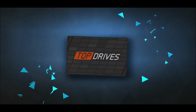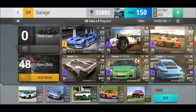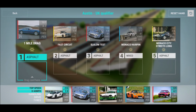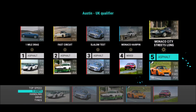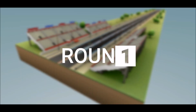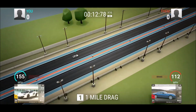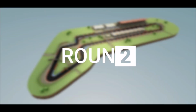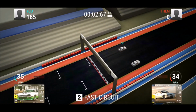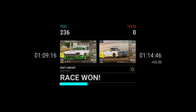Subaru, Rover, not even super rare, and a boring 15 AQ super rare. At least easy fuse material for me. Now we stay with 5 UK cars. I told you guys, we stay there, and there we start. We got a 1 mile drag, we got a slalom test, a fast circuit, and we got a Monaco hairpin with mixed. Yeah, so you want to make sure again to get out your off-road cars. The moment you came as far as here, you probably have UK off-road cars, I think.